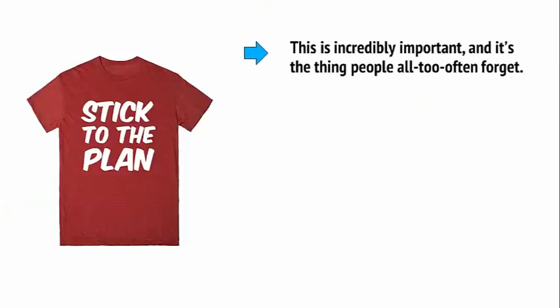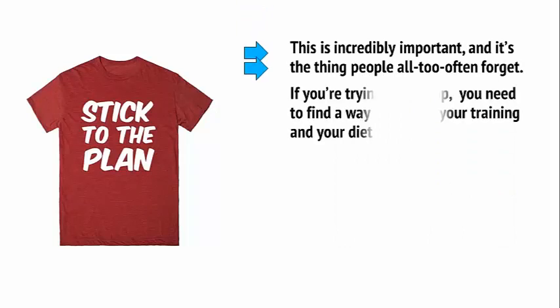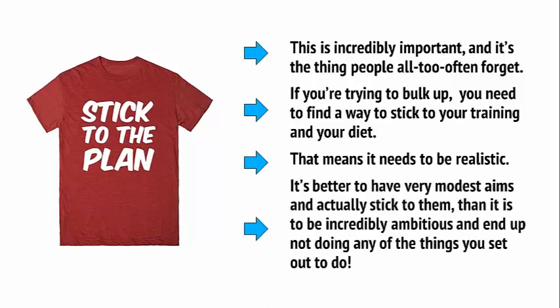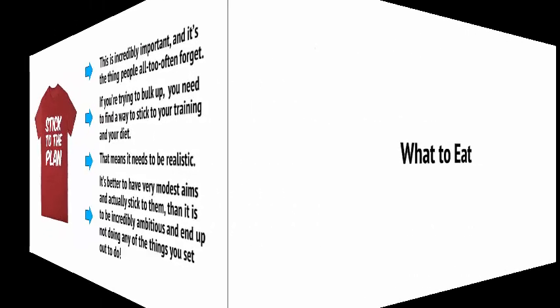This is incredibly important, and it's the thing people all too often forget. If you're trying to bulk up, you need to find a way to stick to your training and your diet. That means it needs to be realistic. It's better to have very modest gains and actually stick to them than it is to be incredibly ambitious and end up not doing any of the things that you set out to do. So let's consider some tips that will help you out.